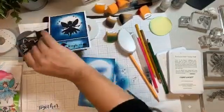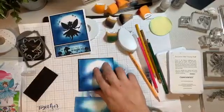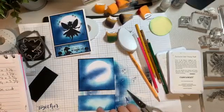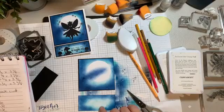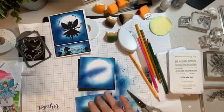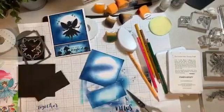And then there's a piece of black that goes behind these. It just sets it off. And they are a 1/8 measure more. So it's 3 7/8 by 3 7/8, and 1 7/8 by 3 7/8. That's all the pieces that you put on the card. That's it. It's easy. So I'll just pop those back though, and we're on to the stamping.